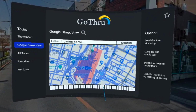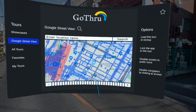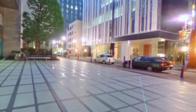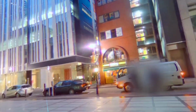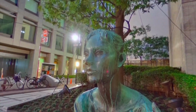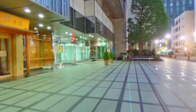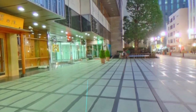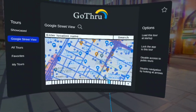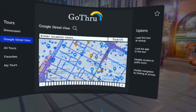Now, when you download GoThru like I did and don't sign in or make an account for the app, you don't really get all of those options. You just get the basic option of going everywhere in the world. And that option is honestly enough for me. I don't really need the option to make a tour, and I'm pretty sure everybody else doesn't really need that option. So the basic app itself, where you can just go throughout the world, literally, like I typed in my home address and it put me there.